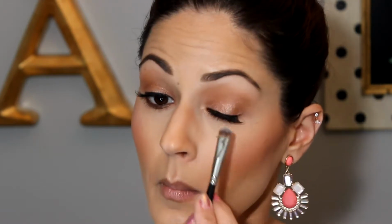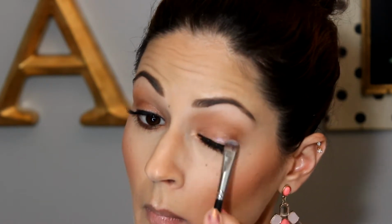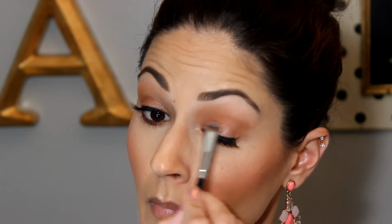So let's see. Okay, so you can't really see it. I'm going to apply this dark purple right here from the quad.